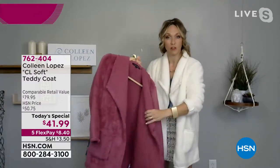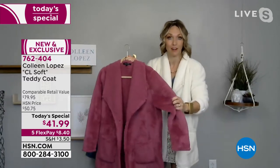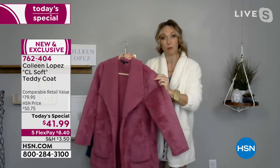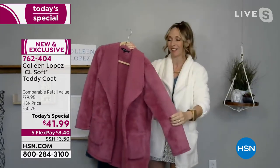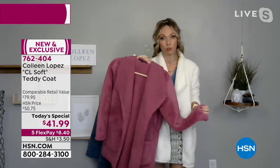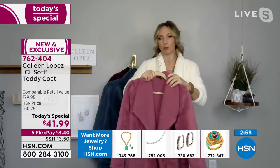Now, that is so soft to the skin. The outside is, we're calling this a teddy bear fabric because it literally feels like the teddy bears that you grew up with or that your kiddos have. This is a double brushed fabric. And you can machine wash this and cool dry this. When you do that, it's going to make it even more floofy. So this is just gonna be your go-to.